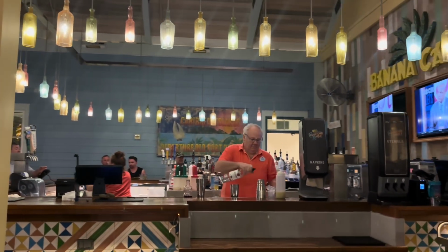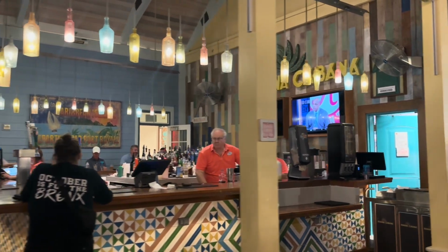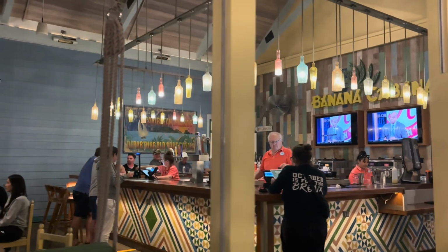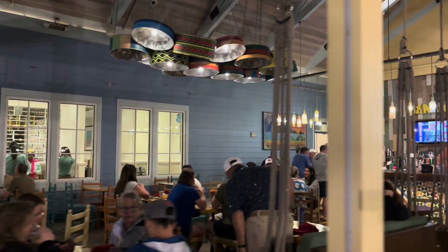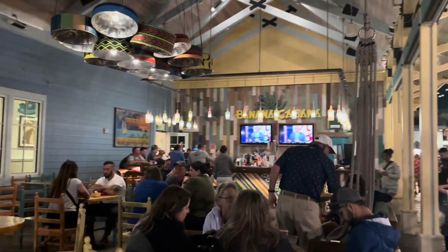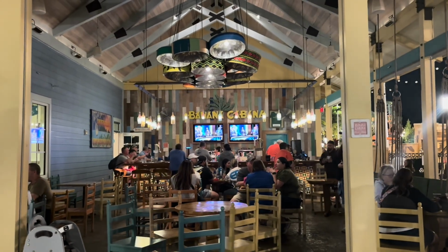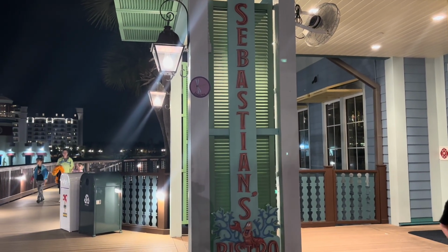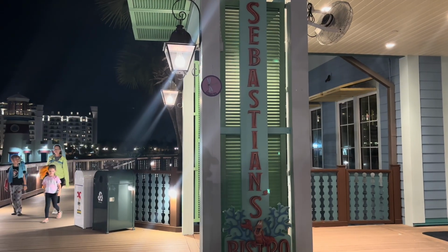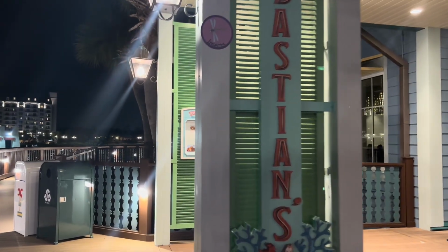So out the back here, this is Banana Cabana. Banana Cabana is casual dining, obviously great bar area. Steel drums are the lights. I mean, what's not to like about this, right? It's almost like a sports bar slash beach bar slash Caribbean energy. And then their formal dining is Sebastian's. Now, Sebastian's is a seafood restaurant, which is odd to have Sebastian the crab on it when it's a seafood restaurant, but that's what it is. So it's there, and this is their fine dining here.